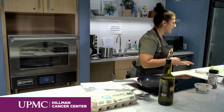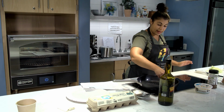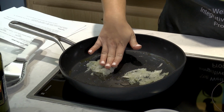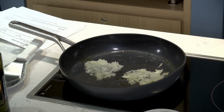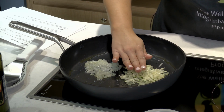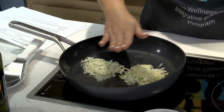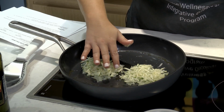the skillet. And I'm gonna add it almost like you would 2 eggs. So for example, I'm gonna add onions on one side, onions on the other side, zucchini on top. Almost like you would make a pancake or like a hash brown type of patty. Okay. And you're just going to let that cook down a little bit.